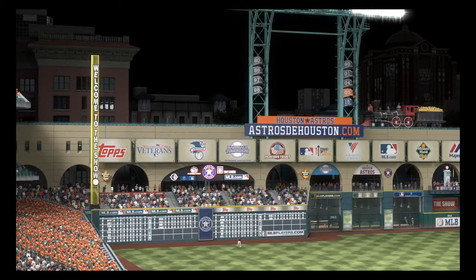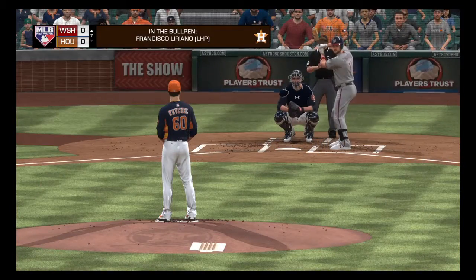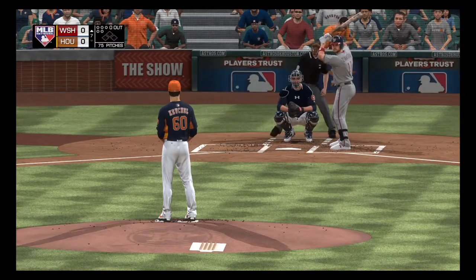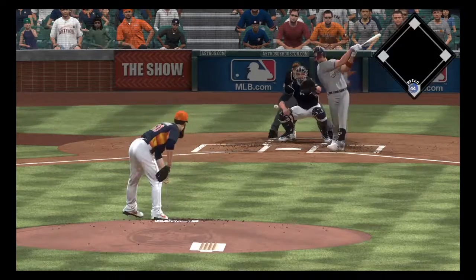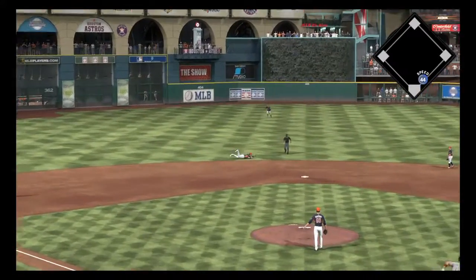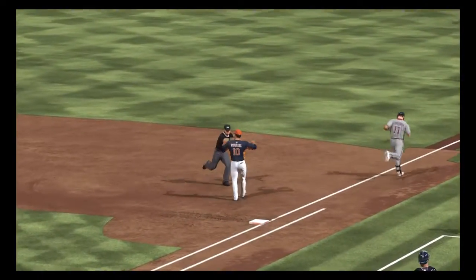Back here at Minute Maid Park in Houston. Neither team denting the run column quite yet as we look at the game summary through the first 6 innings of play. Now some action out in the Houston bullpen as it appears both a lefty and a right-hander are up to throw. Oh, look at Gonzalez. Touché, sir.